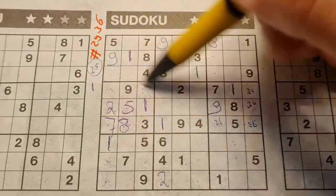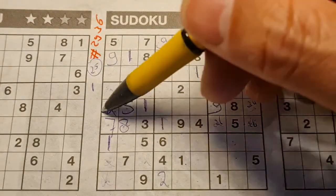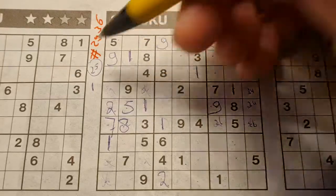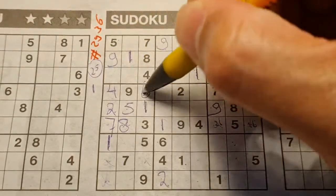2 numbers left in this big square. The 4 is missing and the 6 is missing. We see here 4, no 4 there, 4 should be here and the 6 goes there.